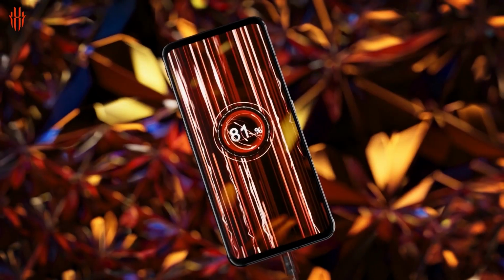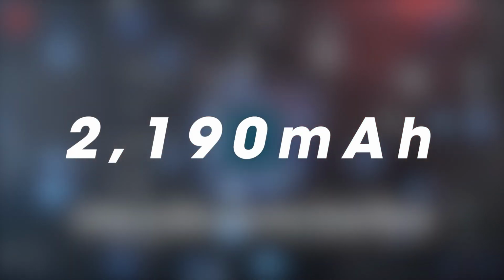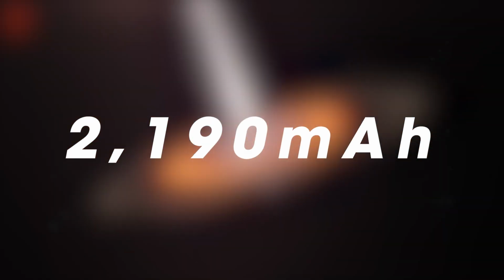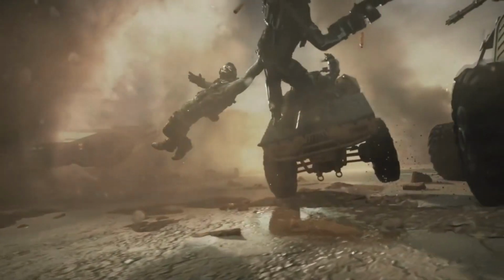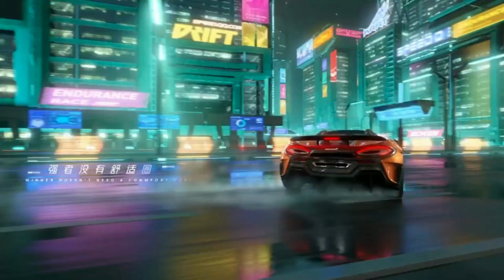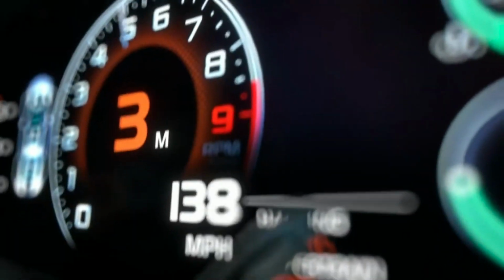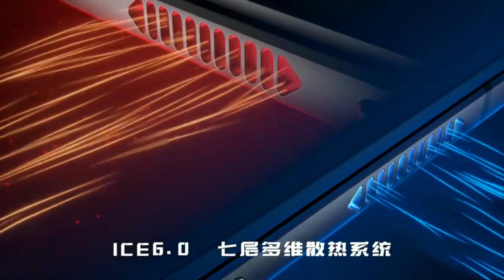As for the battery size, the listing on TENAA reveals the battery size to be 2190 mAh. Now that is the capacity of one of the two cells of the battery that this phone has, because as we know, almost every phone that supports extremely fast charging of let's say 100 or 120 watt has a dual cell battery. So assuming that the other cell has a similar capacity as well, the phone has a 4500 mAh battery.